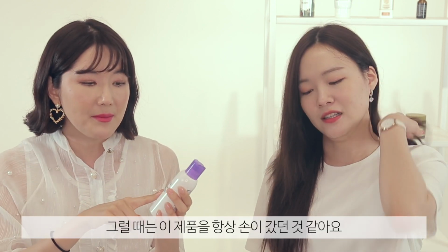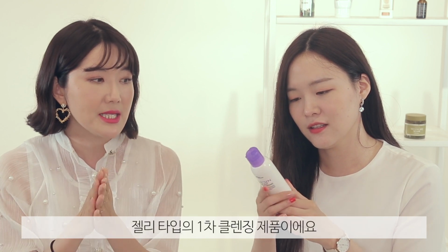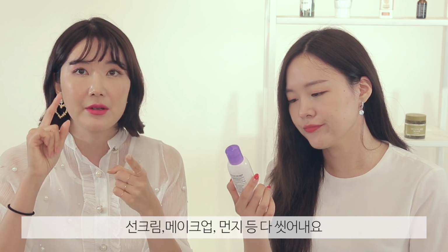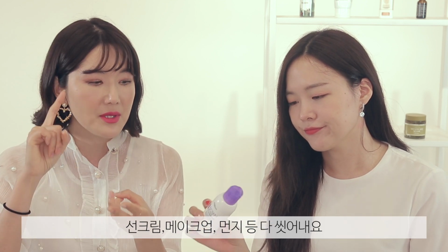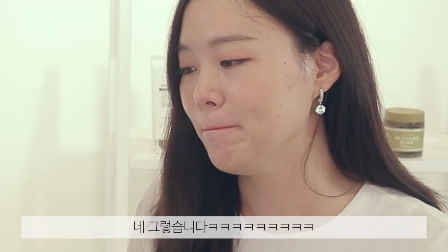I feel like this is something that I keep on reaching for. I love it so much. It's a gel type of cleansing, first cleanser. And it removes all your sunscreen, makeup, impurities, all the gunk away. But it's so freaking mild. If you do have acne prone or sensitive skin, I think you're going to love it. Oh really? Yeah. That's great.